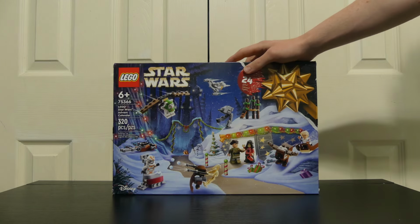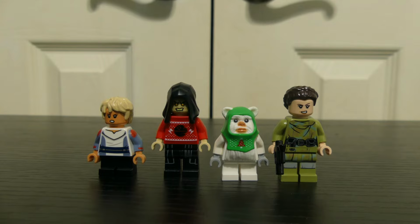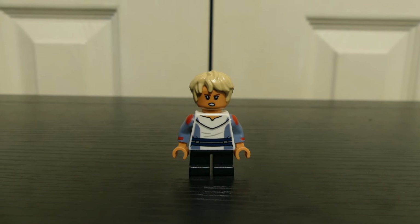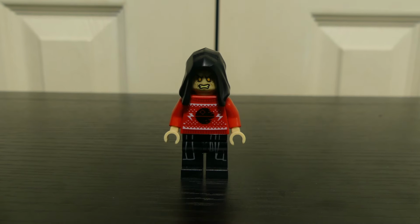I then bought the most recent advent calendar, and I don't have any of the builds built anymore, but out of the figures, the only new ones to me were these 4, which is the Princess Leia and I think a young clone trooper from 2 different sets, and those were sets I did not buy, but I love the 2 Christmas figures. I love the Christmas Ewok and the Christmas Palpatine.